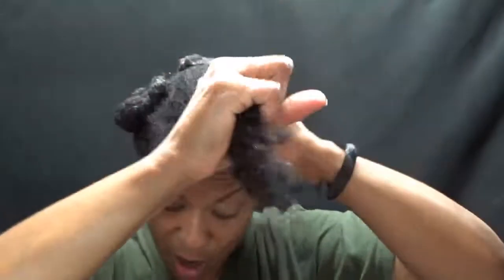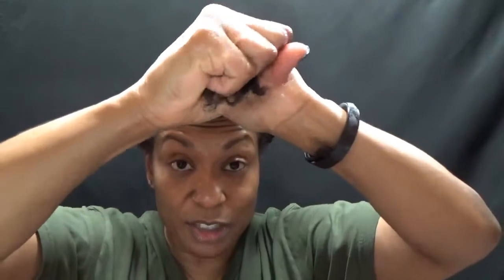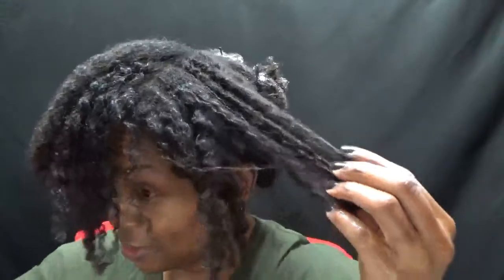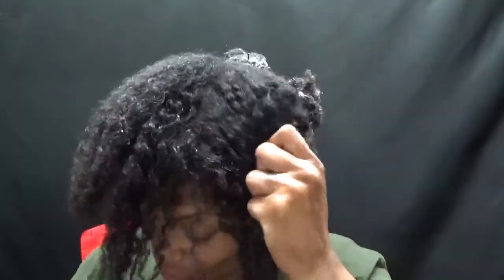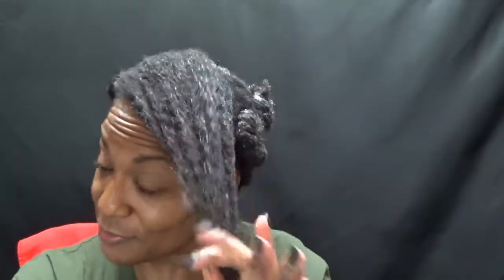My low porosity hair, I always take it and squeeze the water into the strands, because with low porosity hair, the water tends to just sit right on top. It sits right on top of the hair. And sometimes you just have to squeeze it in so that it can get all the way through. And once again, I'm going to take this oil and I'm making a mess. I'm going to just use this to moisturize these ends first.